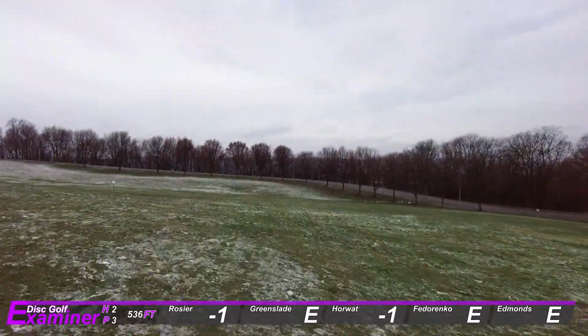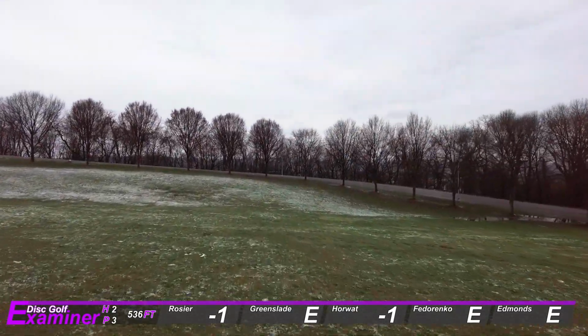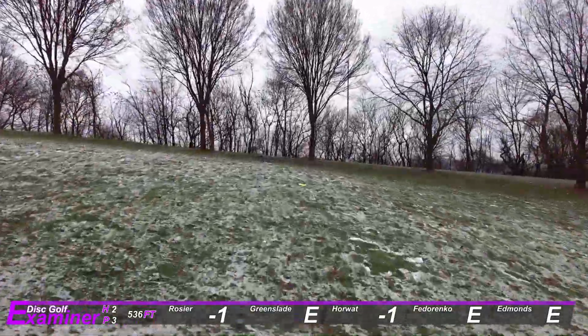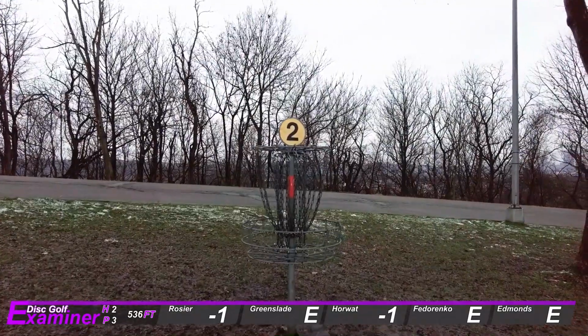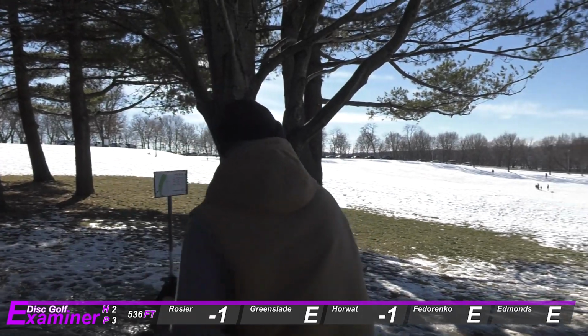And we're moving on to hole 2, which is a par 3, 536 feet. Wide open shot. There is some OB behind the basket with the road there. And today, actually, we're going to have to deal with sled riders because we do have a lot of snow on the ground. Yeah, and during the Ice Bowl, this actually rated as the highest scoring hole by participants.